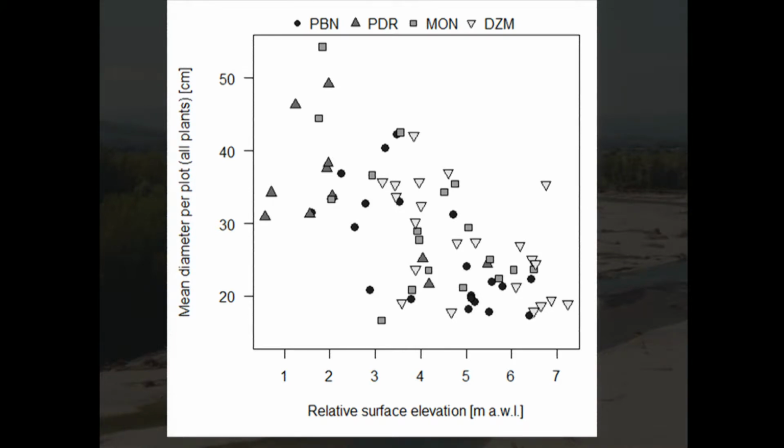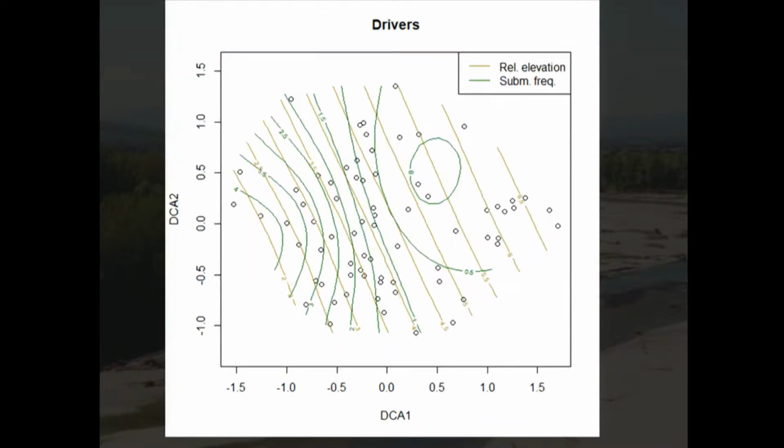So this is the kind of figures we can get. For example, here you have the mean diameter per plot of the trees we observed, and this is the relative surface elevation. This is coming from the field. This is coming from the LiDAR and the remote sensing approach.